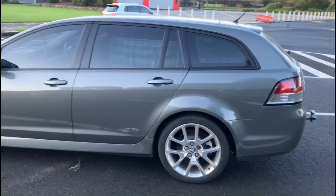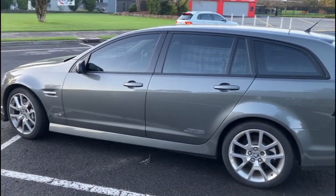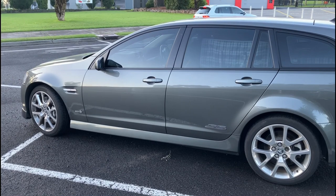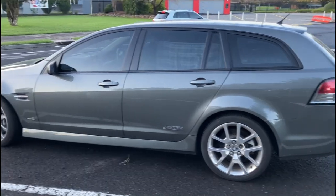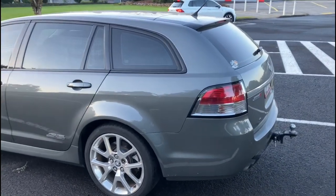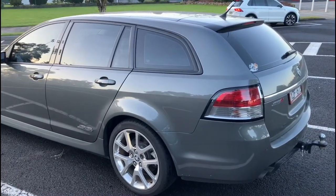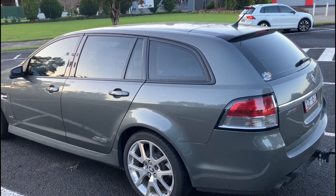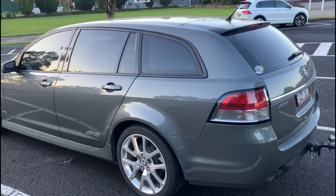Pretty cool, actually. Much smaller than the earlier Holden VT to VY wagons, which I quite liked as well. They had a very nice ride with the independent rear suspension. This also has that independent rear suspension, of course, but it's much shorter in the body, wider or bigger car, but probably not as long. And yeah, it's more of a sport wagon.